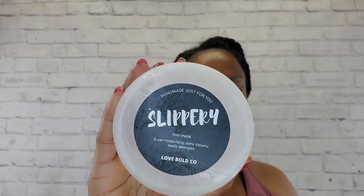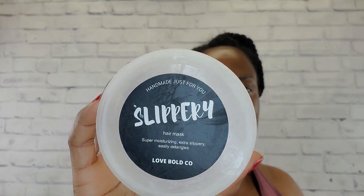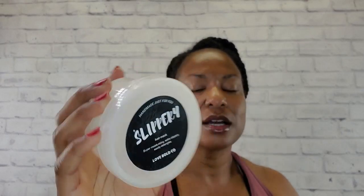So shocked. Here is the slippery hair mask by Love Bold. This is one of their added products that they make. You know, she is the queen of masks. She does hair masks, all kinds of face masks, every situation you can think of, she's got a mask for. She has now body masks that you can use prior to getting in the shower. There's a scrub that you can use once you get in the shower. And she has a hair mask before, and then she added this one. And oh my gosh, it's called Slippery, and she named it just right. So much slip. Oh my goodness, this was so good.